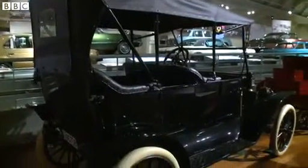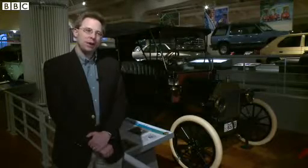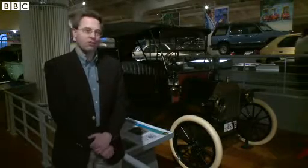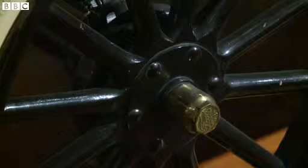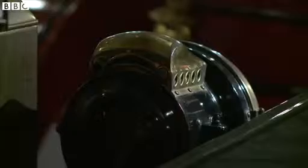This is the car that put the world on wheels. I'm standing in front of a 1914 Model T Ford, 100 years old this year. If you look at this vehicle, you see some of what made it so popular. It's a bit Spartan in terms of its appointments, certainly not luxurious, but very, very well built.